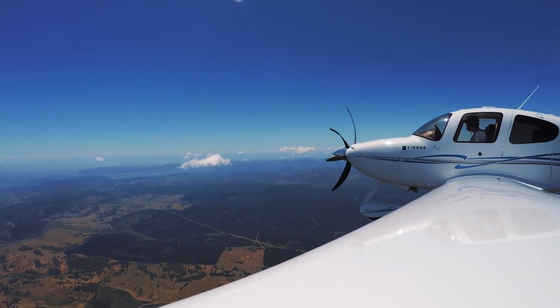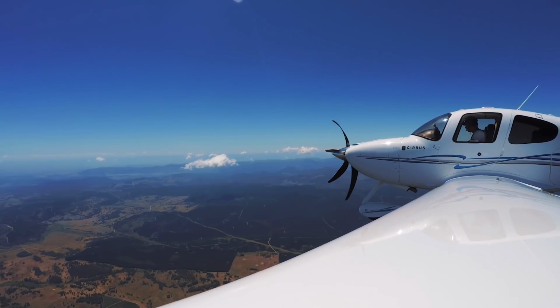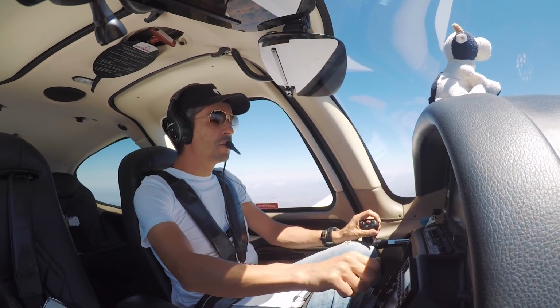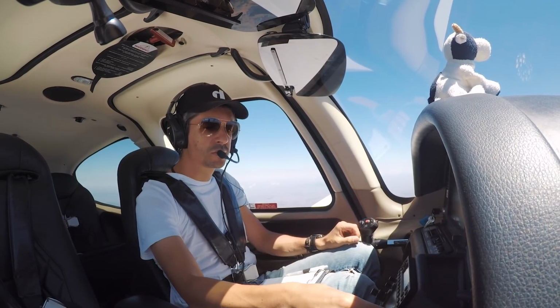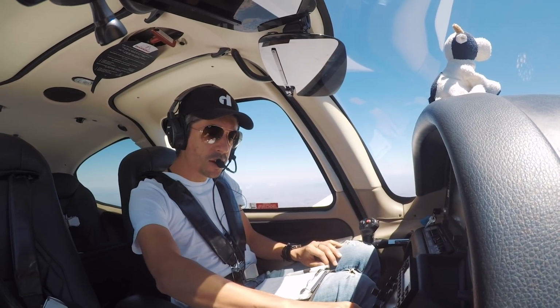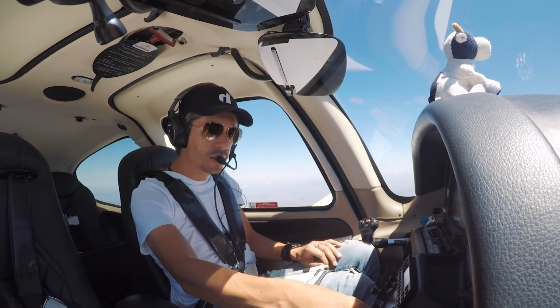Melbourne Centre, Kilo Juliet November, maintaining 9,000. Kilo Juliet November, Melbourne Centre, g'day, and direct to Waddle is available, advised. A firm direct to Waddle would be great, Kilo Juliet November. Kilo Juliet November, not a problem, clear direct to Waddle. Direct Waddle, Kilo Juliet November, thanks. Alright, so direct Waddle, direct, enter.